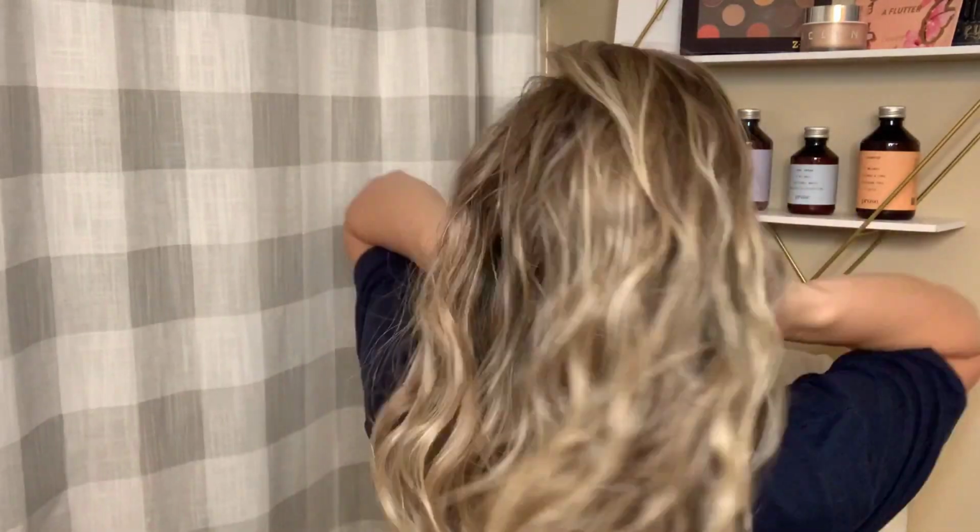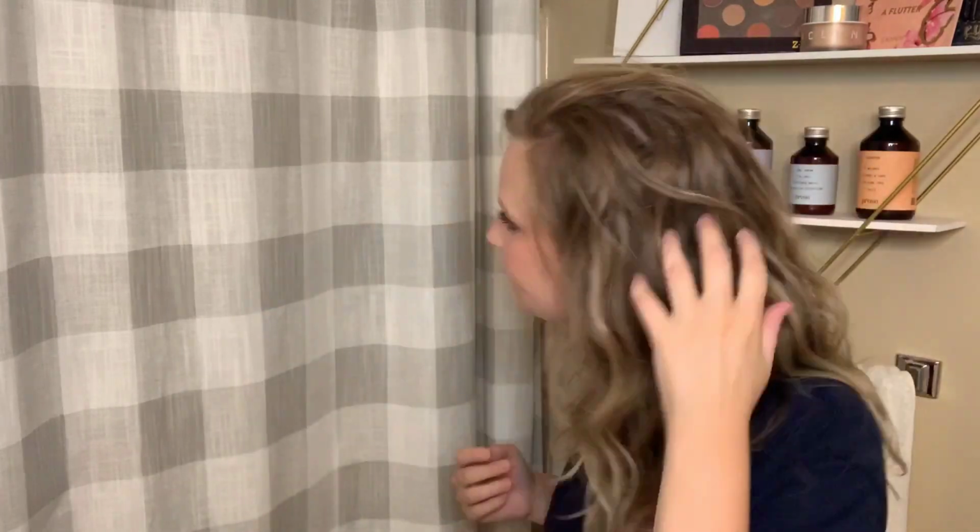Texturizing spray. I've really been loving just kind of a beachy vibe, so I've been going in with that at the end, and these are my results of right side up styling.